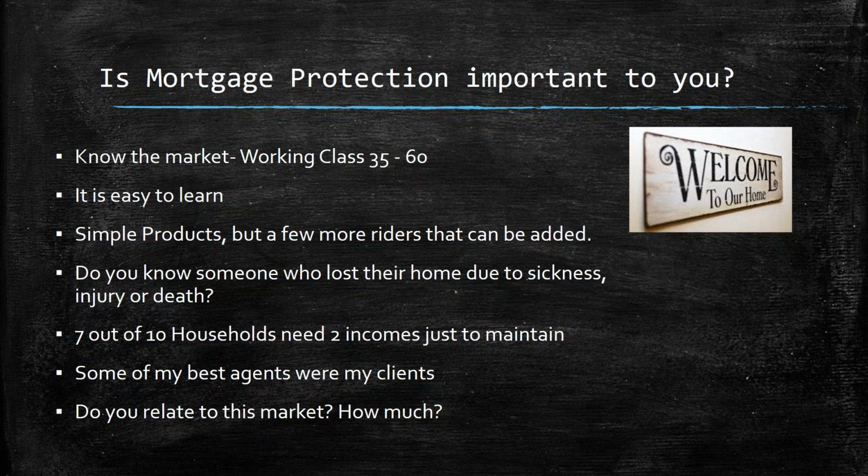And I love the mortgage protection market. You're dealing with the working class market, on average ages 35 to 60 in most cases. Of course, we can cover older than that, we can cover younger than that. But this is your ideal market, your homeowners, your families that are growing. And again, it's an easy product to learn. It's an easy market to learn.